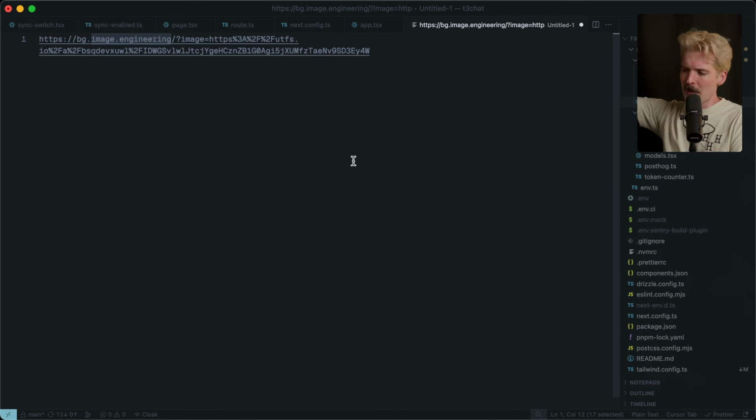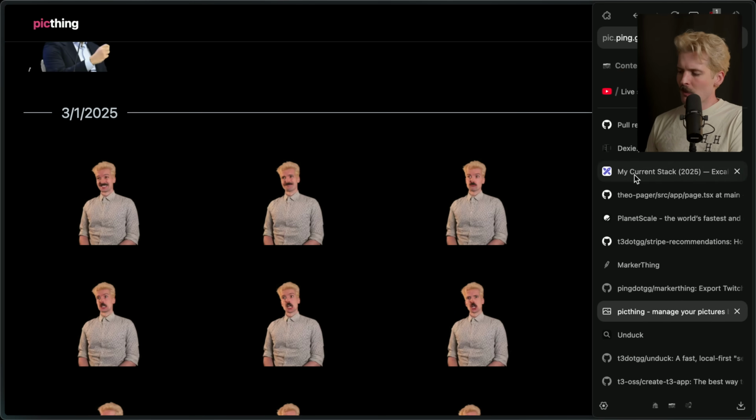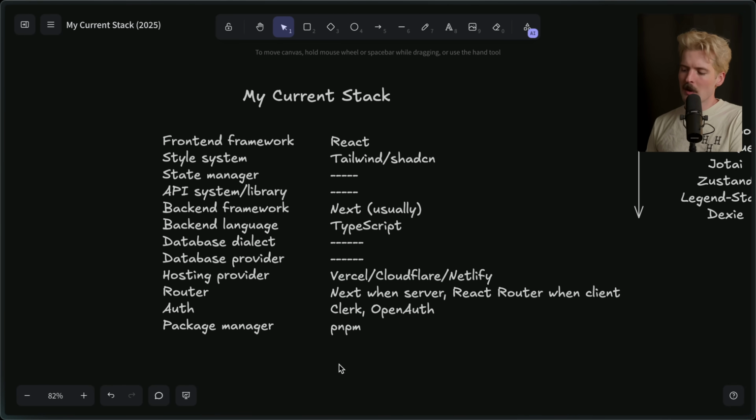But that's not part of the PickThing code base. That is a separate image service. And yes, in order to keep things simple and stateless, I find myself making microservices more and more. OpenAuth is effectively a way to make a really simple microservice for your auth layer. And what I just described with image engineering was a simple microservice to remove all the complexity of managing the different states that an image can be in. I'm very happy with the result of those things.